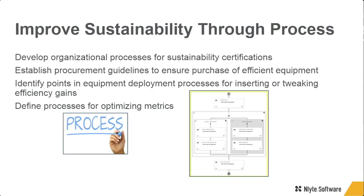You also have things like being able to improve sustainability through process. So what does this mean? Well, you can develop organizational processes for things like sustainability certifications, and ensure that the staff is managing the environment in the most sustainable way possible, putting things front of mind, like, are you using the proper packaging? How much time is being spent on this task? You could even take it down to how much power and cooling is being used to do particular processes or workflows inside the data center. All of that eventually can add up to sustainability improvements and gains.